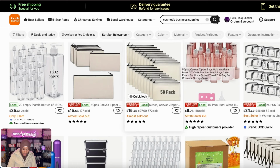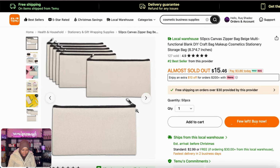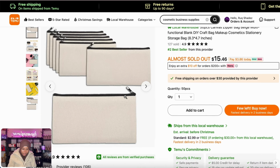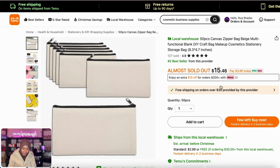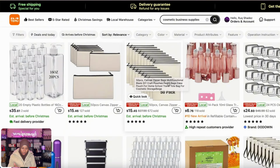Cosmetic business supplies. Okay, so firstly, I really like the idea of getting these blanks right here and sublimating. DIY craft. You guys can literally DIY these for your cosmetic business and have these as an add-on. You get 50 pieces for $15. Such a good idea. Definitely steal this idea, y'all. This is a really good one, to have this just as an add-on.